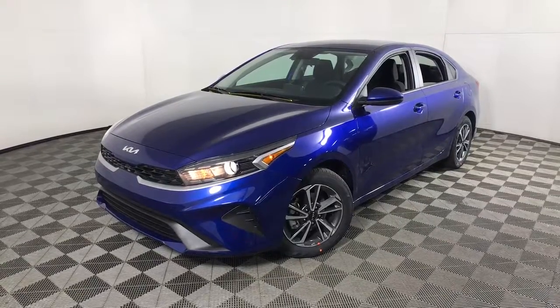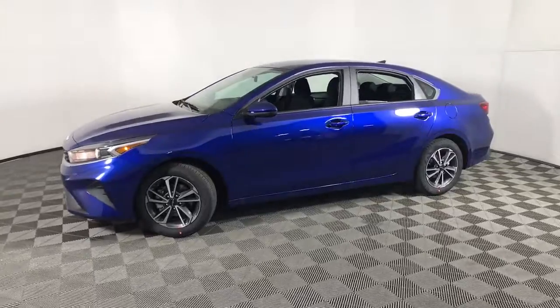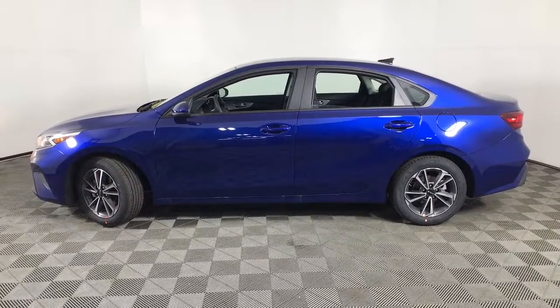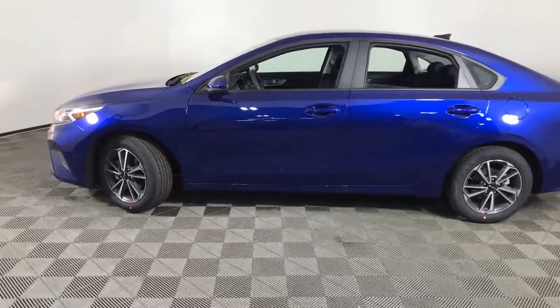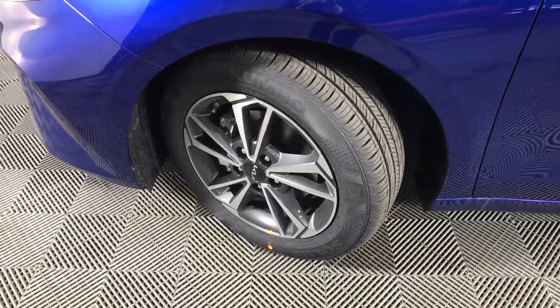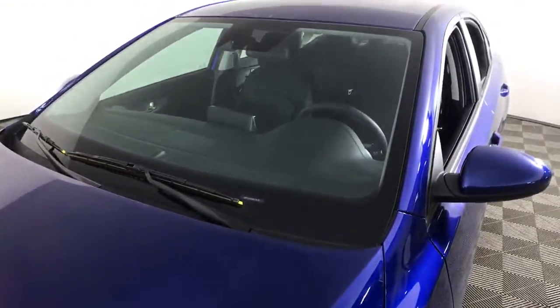Can you see yourself in the 2022 Kia Forte? Give in to your craving for smooth performance and a sporty upscale feel. This Forte was designed with drivers in mind. Agile, powerful, efficient, and packed with technology that lets you make it your own. This compact sedan helps you make the most out of every journey.